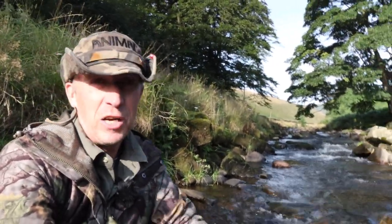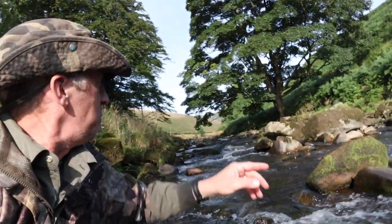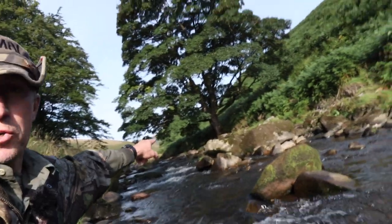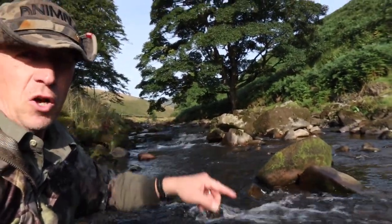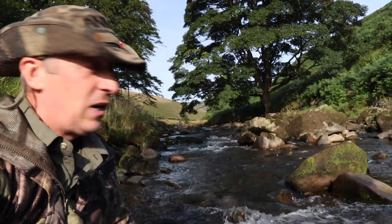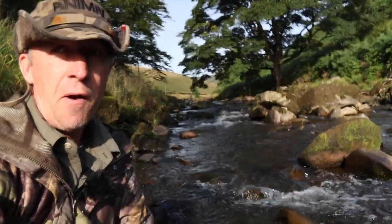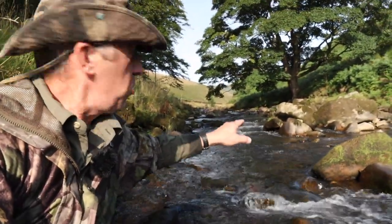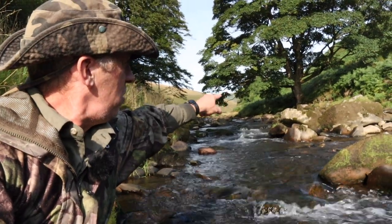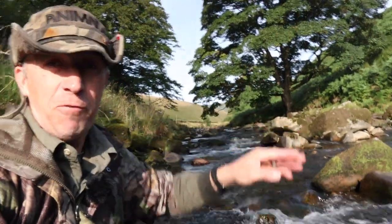Hopefully it does. I'll tell you what I did see last week when I was down here, and I was gobsmacked, to be honest. Them rocks there, I saw a stoat on it. I was just sat kind of 90 degrees to the river, and just out the corner of my eye, I saw this thing moving on the rock, and there was a stoat right on that big rock there. Couldn't believe it. And then it jumped about 5 foot onto the banking.